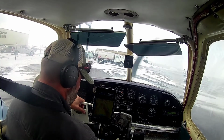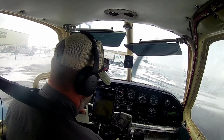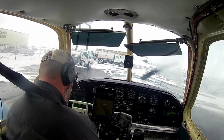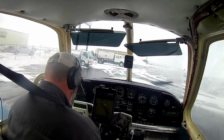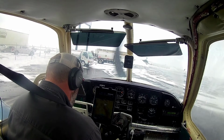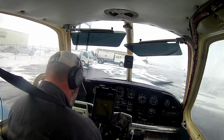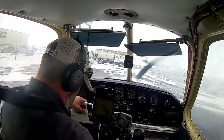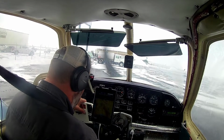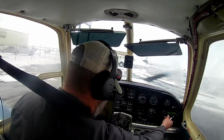Billings clearance, Bonanza 2007 Delta, looking for IFR to Wheatland, Echo Alpha November. 2007 Delta, Billings ground, cleared to the Echo Alpha November Airport, Billings 5 departure, then as filed, maintain 7000, squawk 3146. Bonanza 07 Delta is cleared to the Echo Alpha November at the Billings 5, then as filed at 7000 and 3146, 07 Delta. Bonanza 07 Delta, readback is correct.